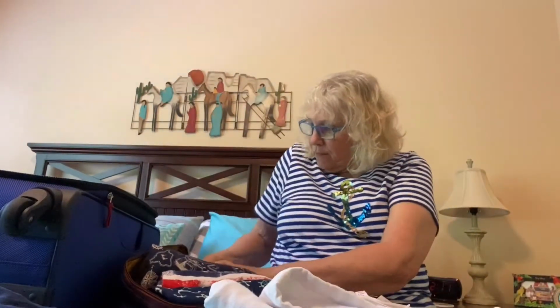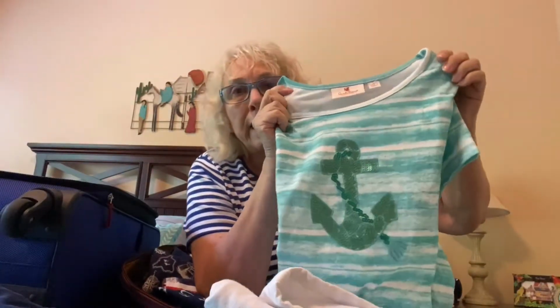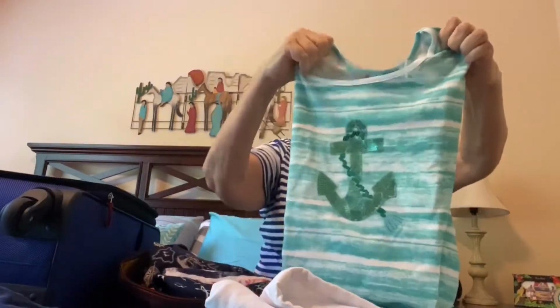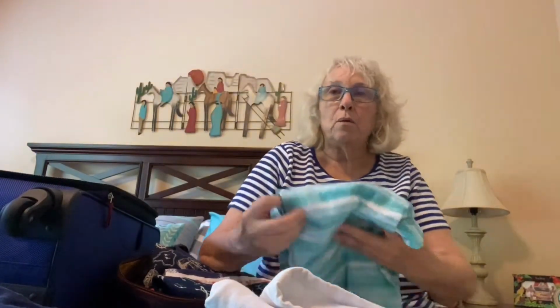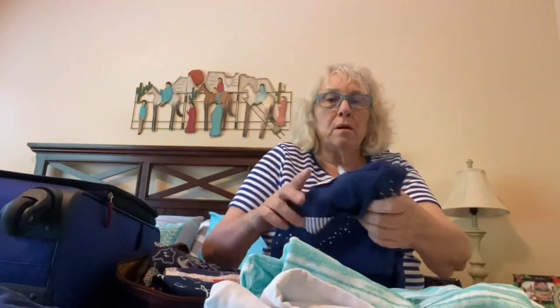Then let's see, I've got this cute little number, it's got an anchor on it, real pretty colors. And this can go with either the navy or the white. This one can go with the pinstripe. And I don't know if you can see, I still have tags on it.